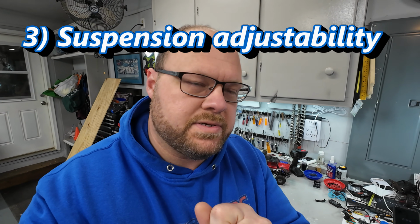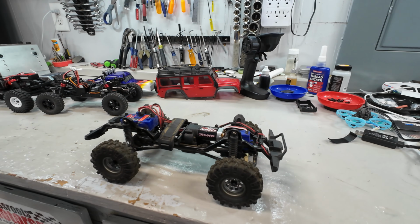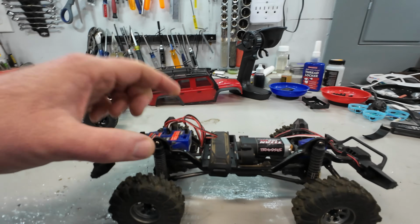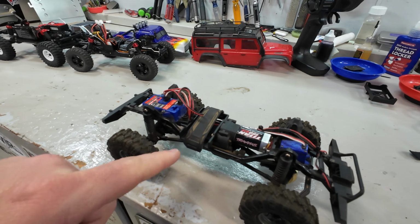The third thing that we're going to look at here is suspension adjustability. Folks love to tweak on the suspension of their RC crawlers. And so which one of these trucks offers the most ability to tweak and adjust as it comes out of the box? What we're going to look at is shock mounting positions and link mounting positions. The Traxxas TRX-4 has no adjustability with shock mounting positions up at the top, and zero adjustability for the link mounts down at the bottom.